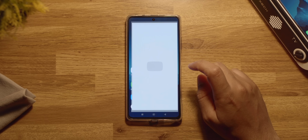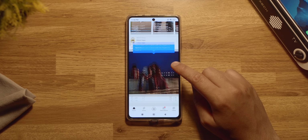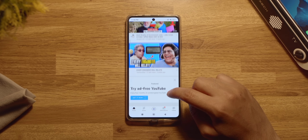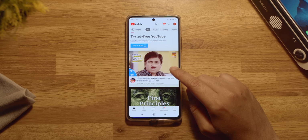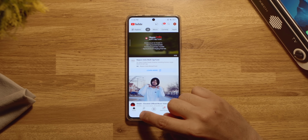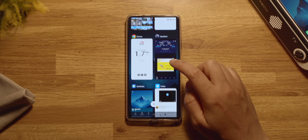But nevertheless, the experience is smooth. Dimensity 1080 is a good choice of processor. So I'm glad that Xiaomi went with the Dimensity 1080. It's a very good processor and it's a very efficient processor as well. So you'll get good performance and good battery life at the same time. In my couple of days, I've not noticed any hiccups whatsoever. Everything has been buttery smooth and the battery life has been great.